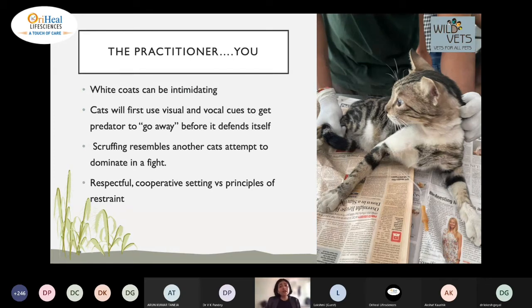Again, we are a rabies endemic country. It's important for you and the safety of your staff every time a cat comes in to check that it is rabies vaccinated. This is very imperative for team safety, handler safety, and your safety. They say that when the cat is cuffed, it resembles the attempt of another cat to dominate in a fight, and it doesn't belong in a cooperative, conciliatory, and respectful setting.